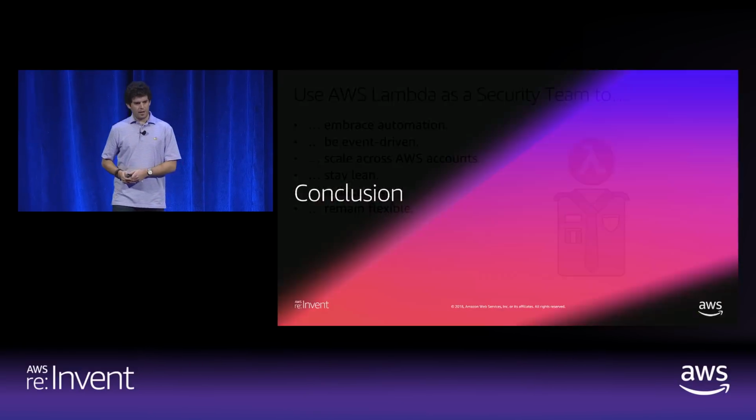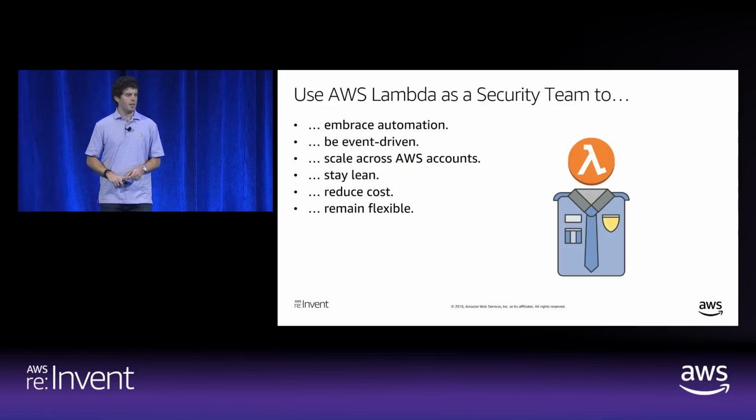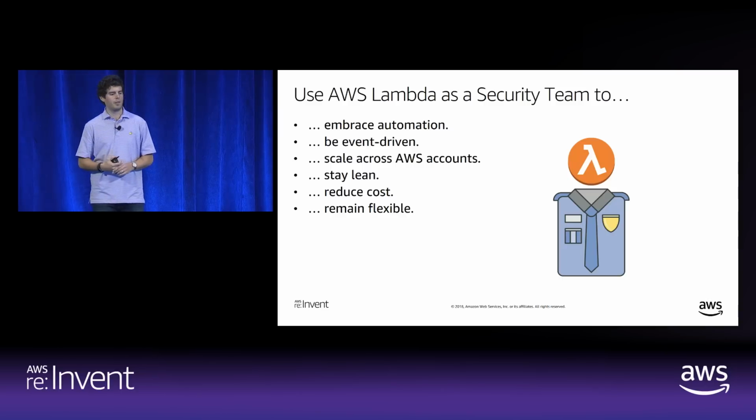All right, and with that, I'm going to conclude with just a reminder of all the benefits that embracing Lambda is going to bring to your security team. You're going to be able to embrace automation. You're going to be event-driven rather than policy and manual process-driven. It's going to let you scale without introducing immense complexity across potentially hundreds or thousands of AWS accounts when you start thinking about infrastructure as code and being programmatic with Lambda.